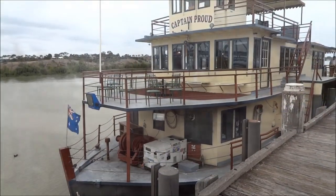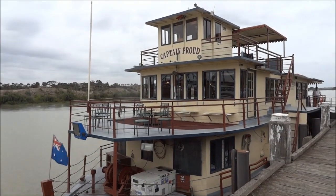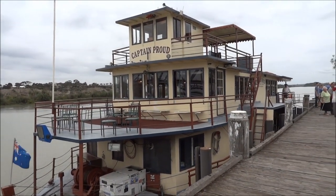And here it is, our old boat, Captain Proud. And I'm going to show you the paddle in a minute.